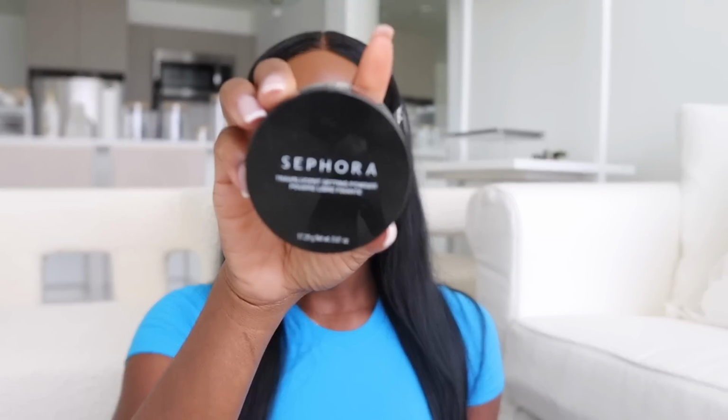And at this point, I'm gonna go in with a Beauty Blender and I'm just going to press it into the skin, especially on the outer portions of the face, to blend everything together, but keeping it away from what we just did because we don't want to mess up this masterpiece. So I'm gonna be setting my face with my Sephora translucent powder. I've been using translucent powders lately to set my face.